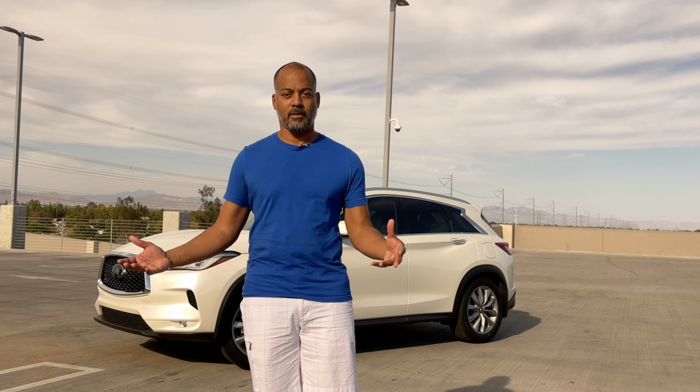So tell me in the comments below, what do you like better? Do you like the styling of the first FX, the second gen FX? Do you like the QX? Do you like the modern QX, this style? This is a 2020, but the 2021s look almost the same.